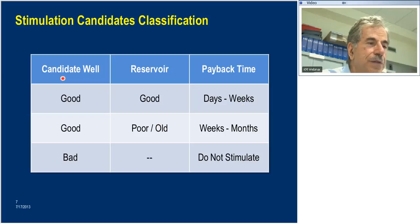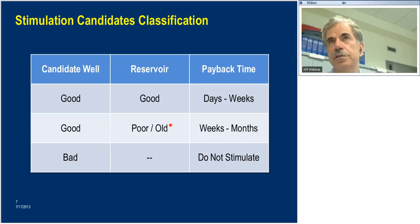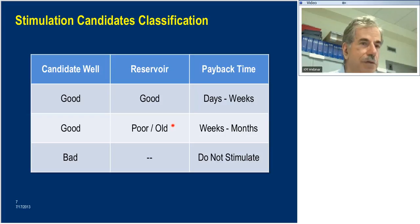If the candidate well is good, but the reservoir is poor or old, what's poor or old? Poor reservoir meaning very tight permeability, low permeability, tight, like tight gas, or like the shale, for example. And I say old because old reservoirs typically are water flooded, you have high water cut and so on. So in these cases, the payback time could be weeks to months. It could go several months, but it's still very good. There is no investment that pays itself back that quickly, and then you start making profit over it.